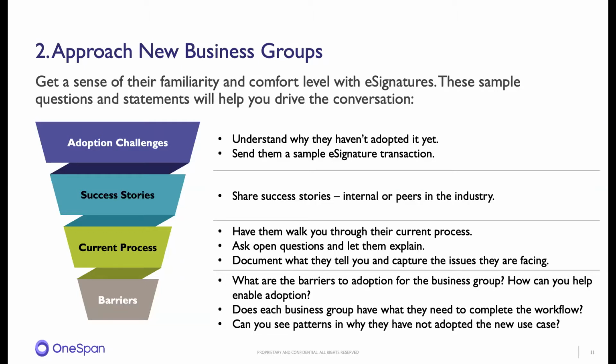And last but not least, try to get a sense for any additional barriers to the adoption of eSignature. You're certainly going to need this data in order to propose workarounds or options to help stakeholders move past those barriers if and when your initiative gets approved.